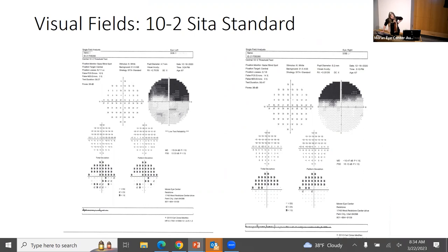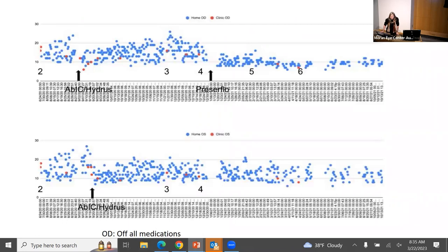And some of the discussions were, well, maybe it's okay to have a pressure in the low 20s with these fields if that spike is early in the morning. My take was, if you came to my office with these fields and your pressure was low 20s, on maximum medication, in my clinic, I would tell you you needed surgery. So he ended up having surgery.